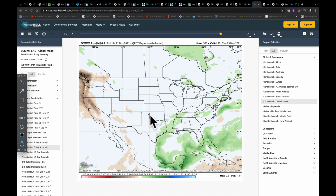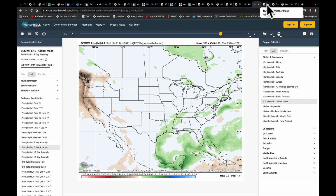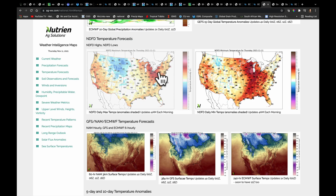We see near normal precipitation for late November in the midsection of the country. But as that trough rounds the base, there could be an area through here that gets increased precipitation into the northeast as we play out fully into week 2. Now, before we do the long range, the next 4 weeks, let's go take a look at those temperatures.